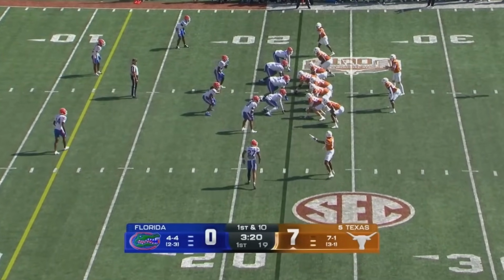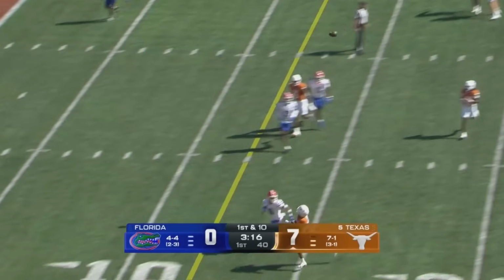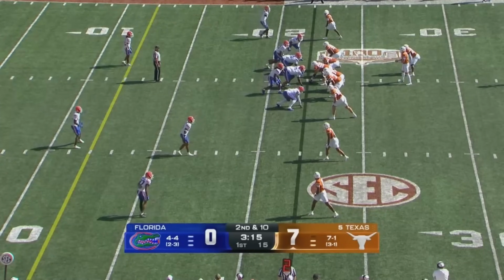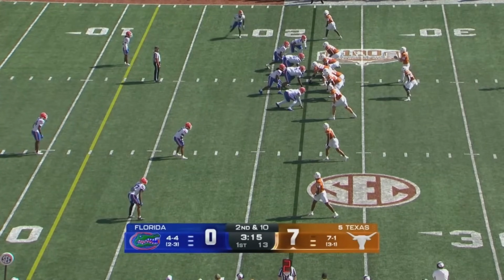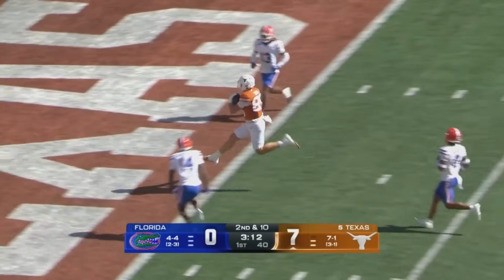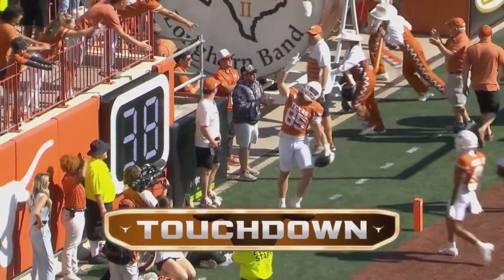So after the penalty on the fumble return, they start at the 22. Ewers. That is beyond the reach of Wisner. Meanwhile, Florida's defensive rate in the red zone is 15th in the SEC. Wide open is Helm for the touchdown. Gunnar Helm had nobody near him.